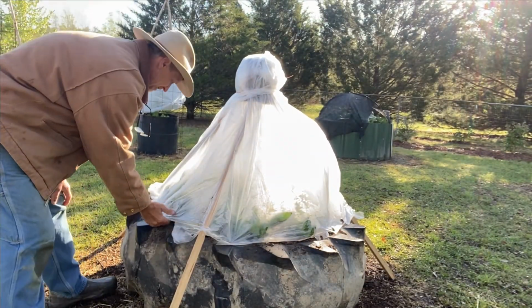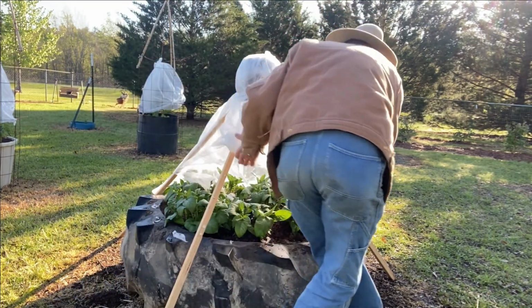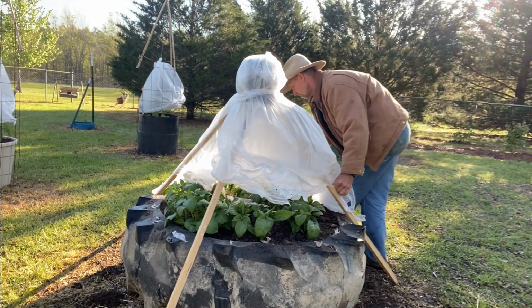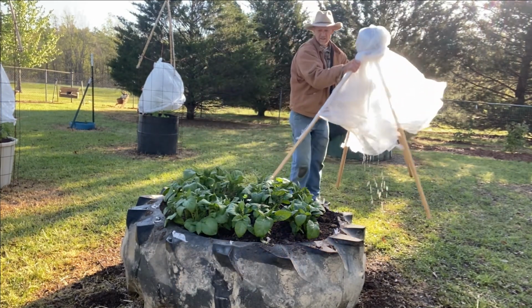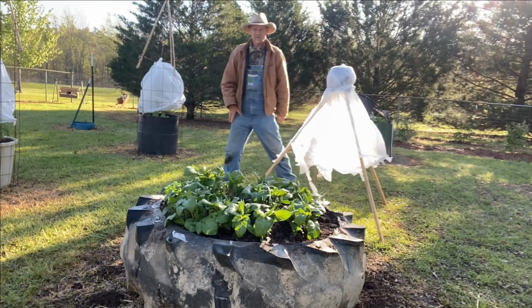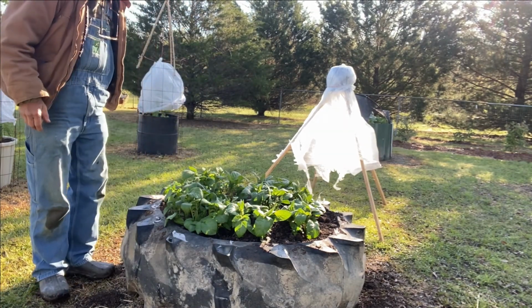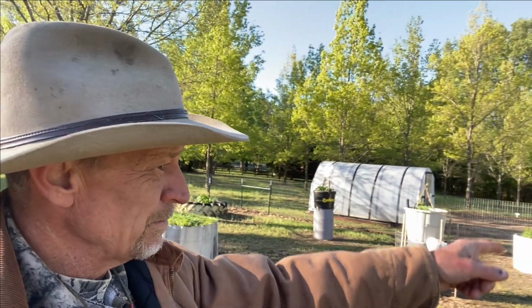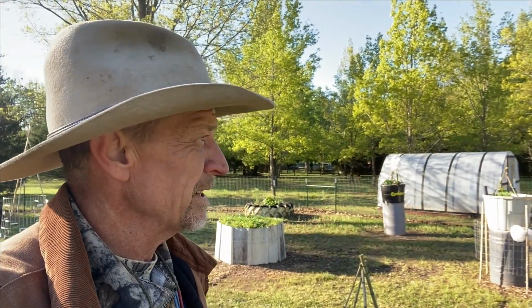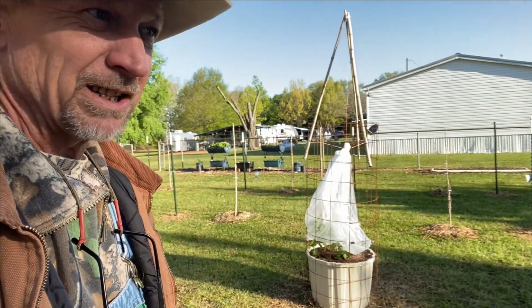See what the potatoes look like. It looks all right. I think the main one got it is that one tomato right there, and that's because that bag was up against the tomato. The rest of these, I think they got the bags where air could get on them and kept them blowed off the tomato. I think it's going to be all right.